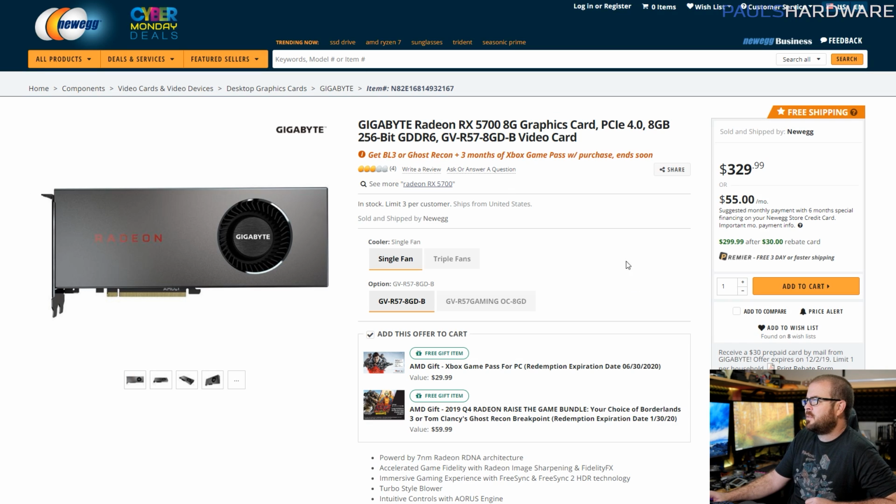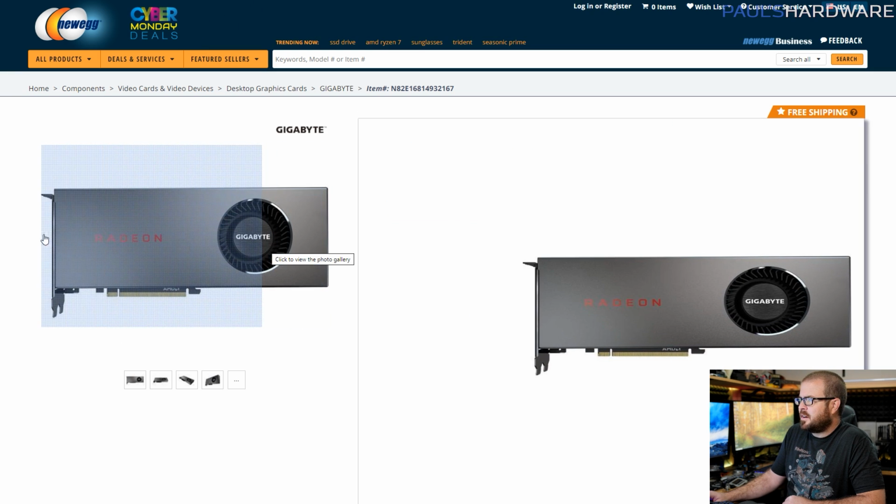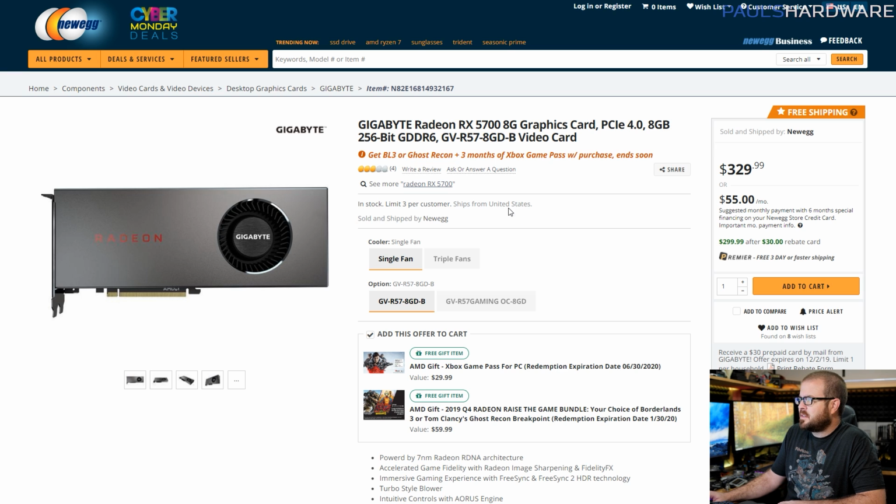Definitely go for that over the standard 5700. If you're going to get a 5700, opt for something like this that you can get for around $300. This one's $330, and there's a $30 mail-in rebate card, which brings the price down to $300. And also don't sleep on some of the extra deals you're getting right now, like Borderlands 3, Ghost Recon, plus 3 months of Xbox Game Pass, which you get with some of the GPU purchases right now, which is a very nice add-on. This is the blower style RX 5700, but it still does a fine job, and it's only going to be a little bit warmer running than the aftermarket coolers.